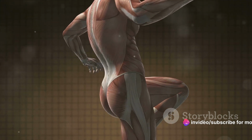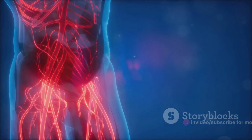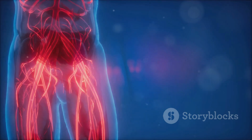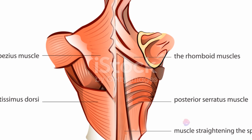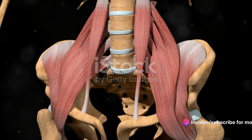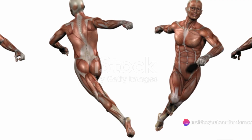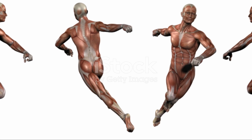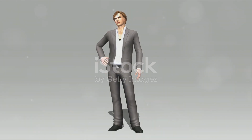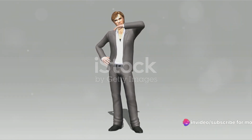However, smooth muscles, like those found in your intestines and blood vessels, work a bit differently. Here, calcium ions bind to a protein called calmodulin, not troponin. This calcium-calmodulin complex then activates an enzyme called myosin light chain kinase, which phosphorylates myosin, allowing it to bind to actin and pull.